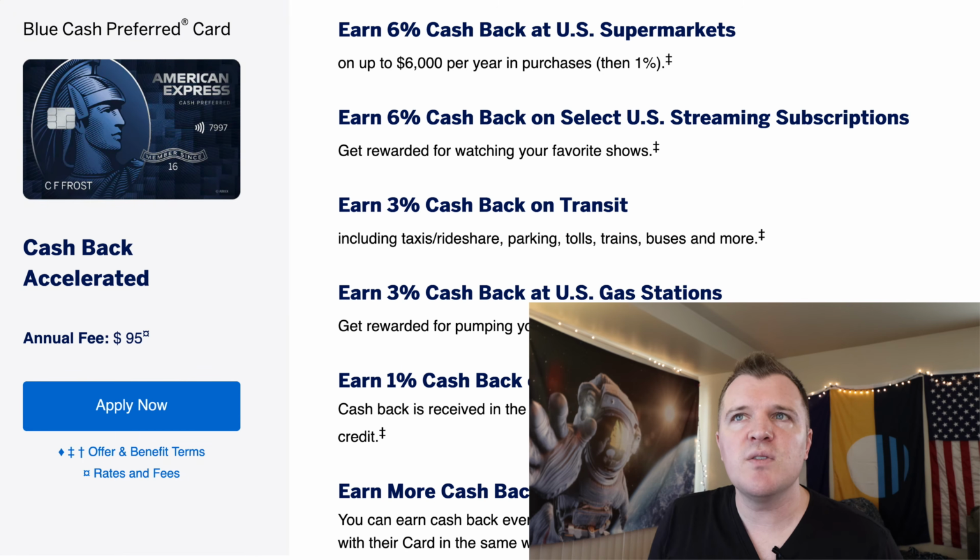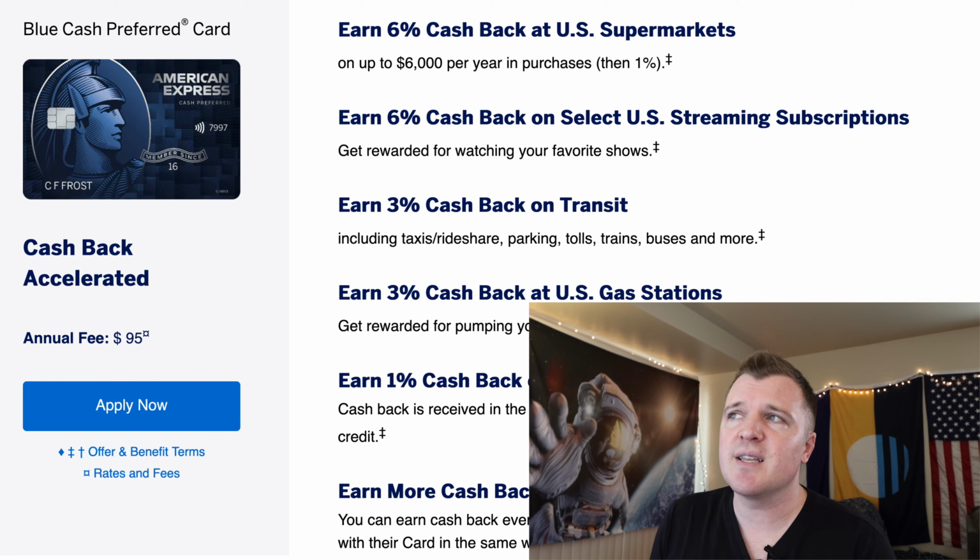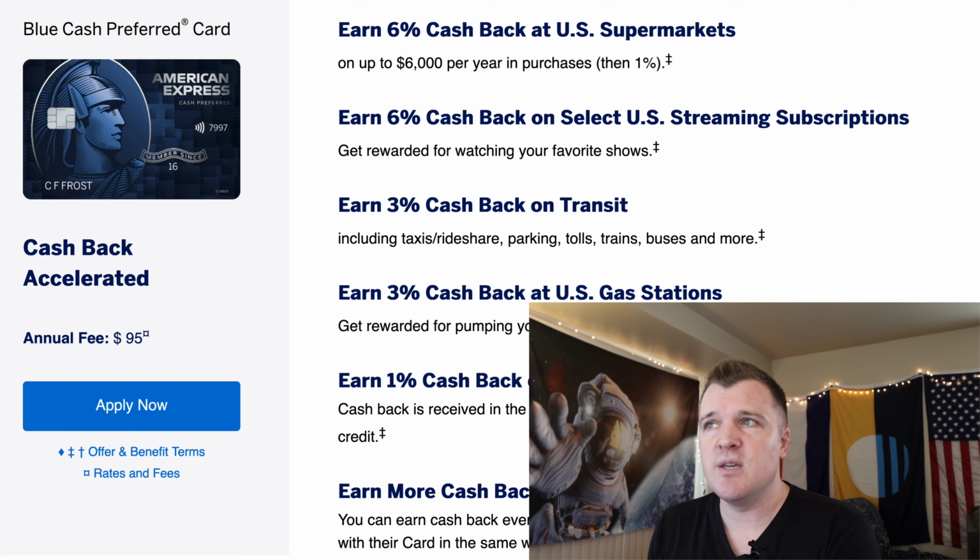Moving on to the next card, this is the Blue Cash Preferred. Normally this does have an annual fee of $95. It'll be waived. And this card is pretty straightforward. It earns you 6% cash back at US supermarkets up to $6,000 per year.